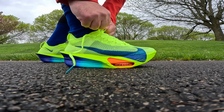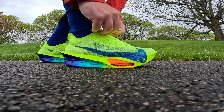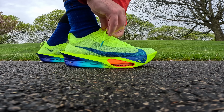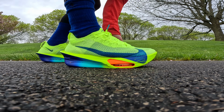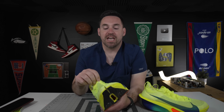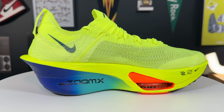Now, starting off in the uppers, the Next Percent 3s, the first thing I noticed in them was how much more of an enjoyable experience it was to get them on and lace them up versus the Next Percent 2s. The Next Percent 2s, my foot, which is pretty high volume, was literally tearing at the uppers. I could hear it tearing as it was coming through. These ones, a lot more accommodating to a lot more foot types and a lot more comfortable.